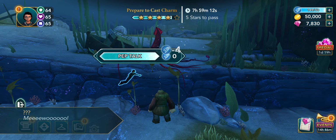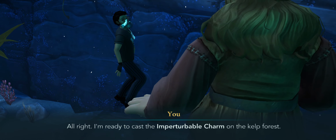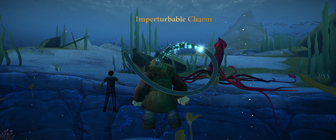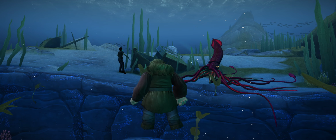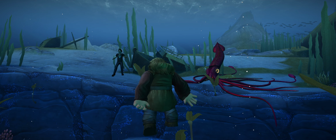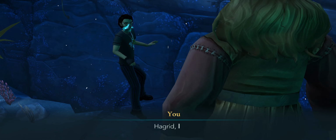Here we go. Come on. Got it. Okay. All right, I'm ready to cast an imperturbable charm on the kelp forest. You got this, Grogu. Oh, that's a pretty easy one. Thought it was going to be some complicated maneuvers. Here we go. Did it work? I suppose you have to wait and see.